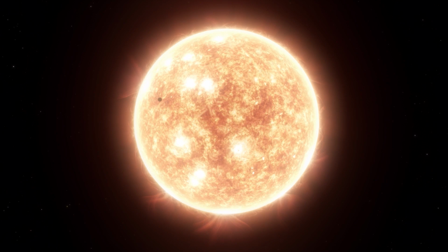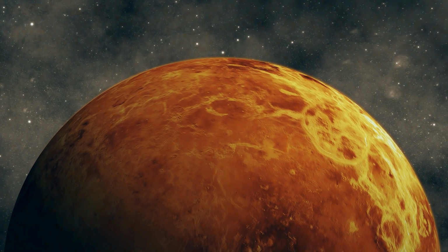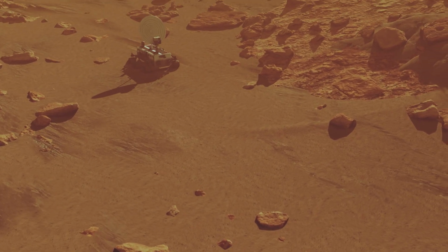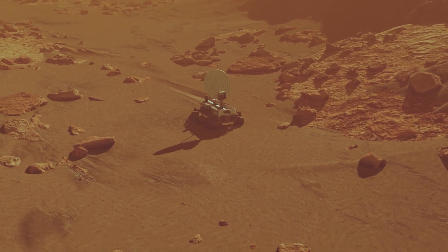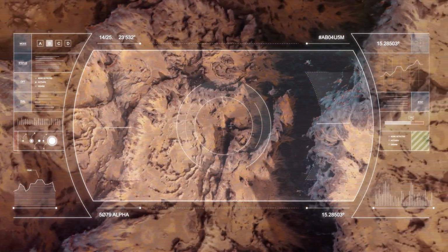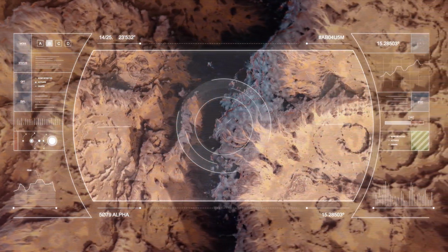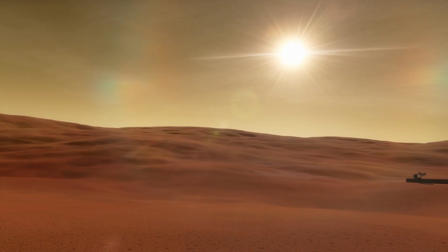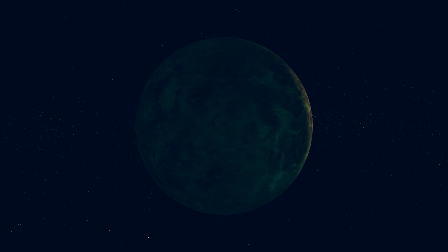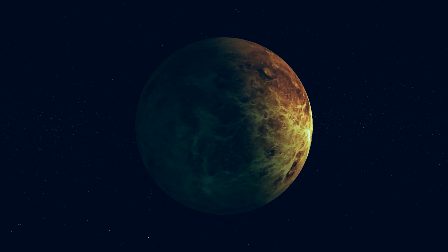Cooling Venus. Cooling Venus is the first step in making it habitable. By reducing the greenhouse effect caused by excess carbon dioxide in the atmosphere, we can lower surface temperatures to more moderate levels. This could be achieved through a variety of methods, including the deployment of giant sunshades or mirrors in orbit to block incoming sunlight, the introduction of reflective aerosols into the upper atmosphere to scatter sunlight back into space, and the use of space-based solar power to harness solar energy for cooling purposes.